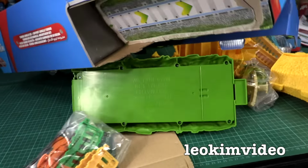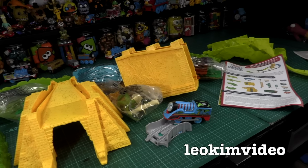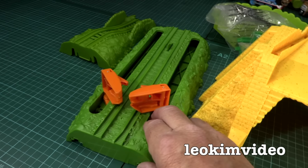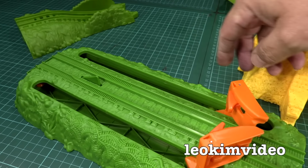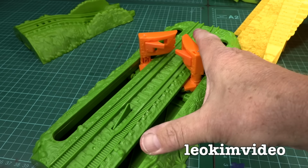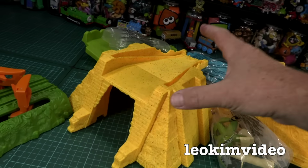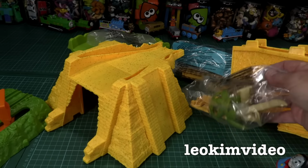Woo! I'll tell you what, there are some very large pieces that come out of that box that sort of surprised me. This piece here looks very interesting in the way it's got this, what would you call that? It's almost like a catapult system, isn't it? That's very strange. That looks like the Mayan temple that catches Thomas when he goes flying at his double speed.